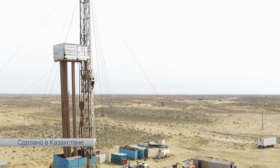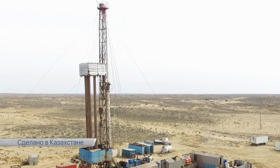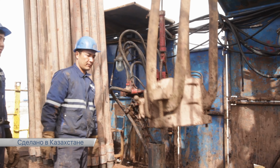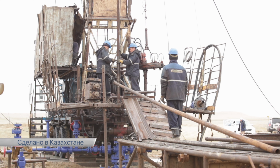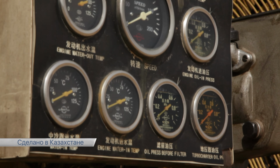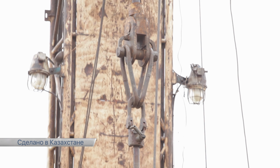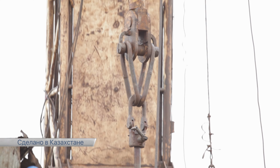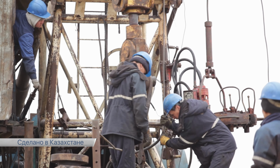Oil production is, to put it mildly, not an easy process. Every detail matters here, especially modern and high-quality current and major workover of wells. The efficiency of subsequent operation, the duration of trouble-free periods between repairs, and the overall service life depend exactly on this.